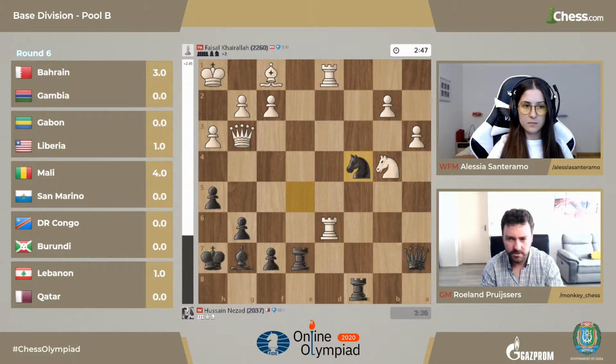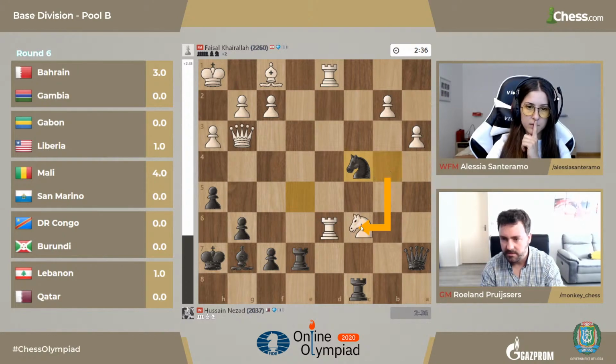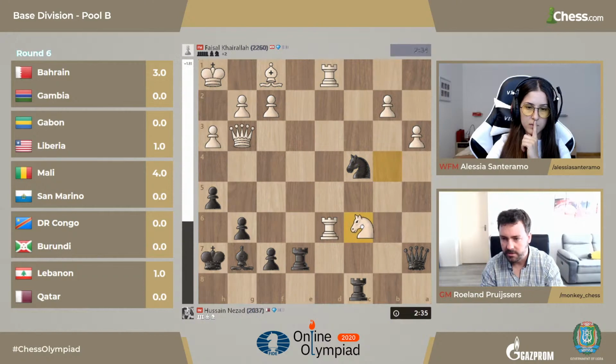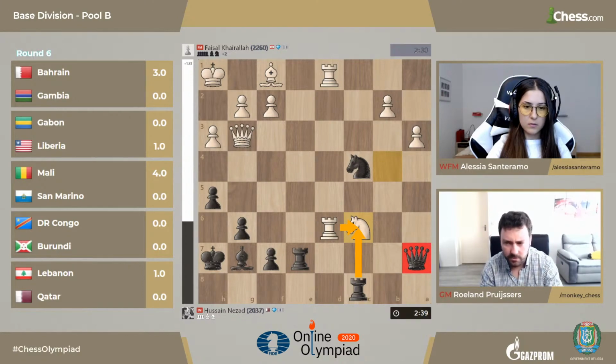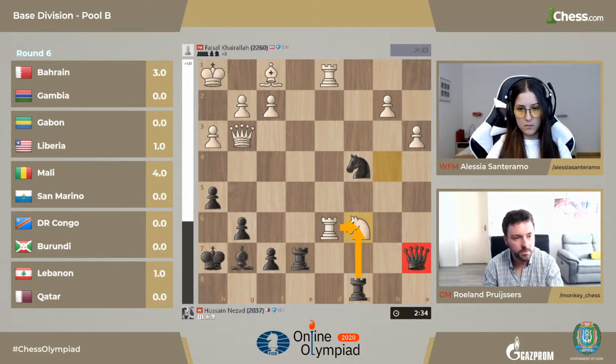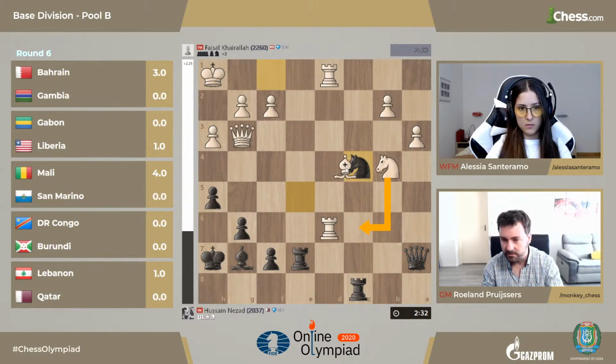Actually, doesn't white simply win an exchange after knight c6 then? Seems like it, yeah. So bishop takes c4, rook takes c4, and then knight c6. Or immediately knight c6, I guess that also works. Because he's attacking the queen, and if rook takes, you take with the rook, clearly. You are giving up your queenside pawns, perhaps, but it's clear that white is on top in this game.